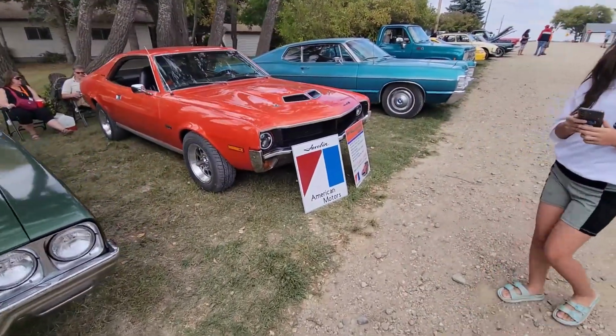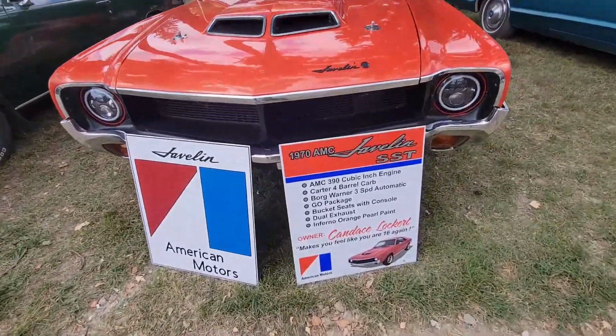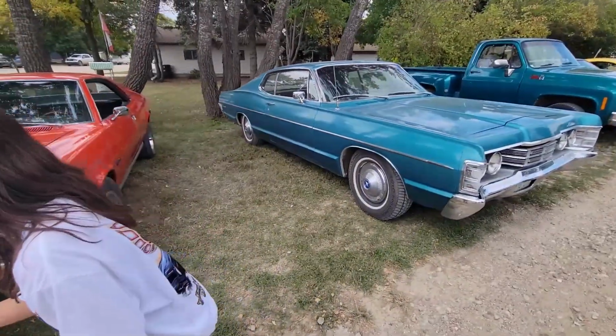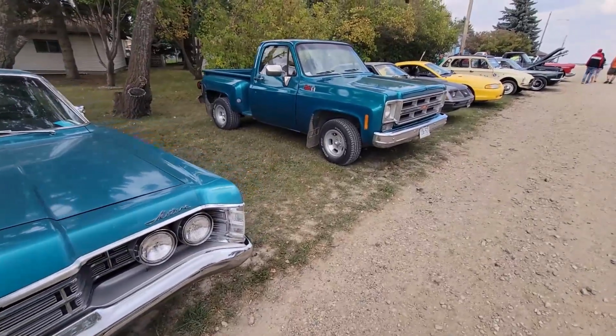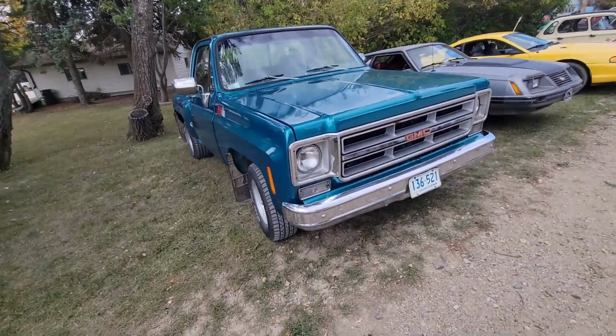Let me know in the comments how the sound is. Oh, got a nice old Javelin. There's Haley doing her TikTok-y stuff. So, yeah, let me know in the comments how the sound is. First time using it. So, it's a nice truck.